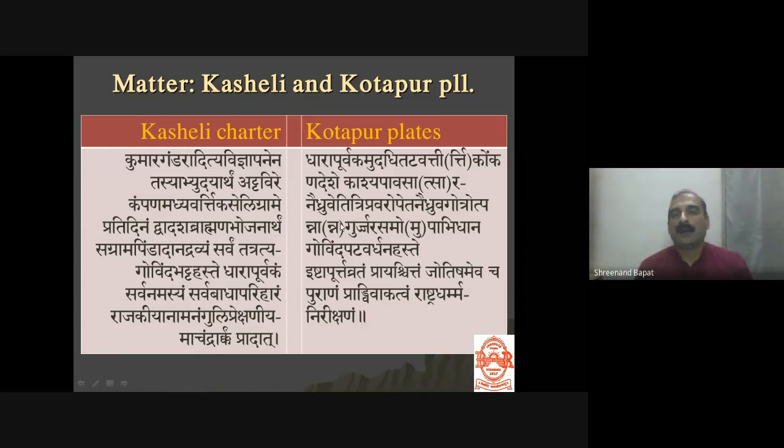Kashyapa Avatsara Naidhruva iti Tripravara Upeta Naidhruva Gotrotpanna. There is a repetition, Naidhruva. Okay. Naidhruva Gotrotpanna, and they have given their pravaras. Gurjara Samupa Abhidhana Govinda Pattavardhana Haste. Now here is only Govinda Bhatta and Govinda Pattavardhana Haste.